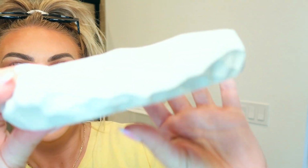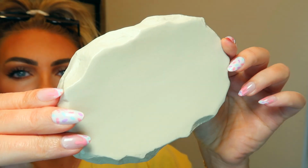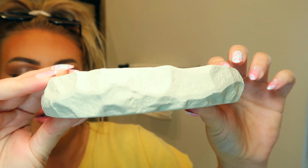They also have the matching little soap dish. I like to use these sometimes just to hold my earrings and stuff, or my rings when I'm going to be taking off my jewelry. But that is what it looks like. Of course, if you wanted to put a soap on, you could, but it's just smooth on the surface, and then it looks like that on the side.